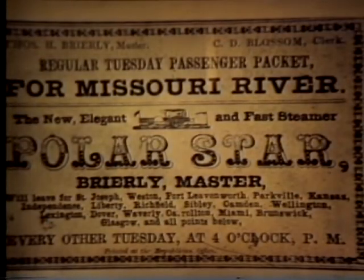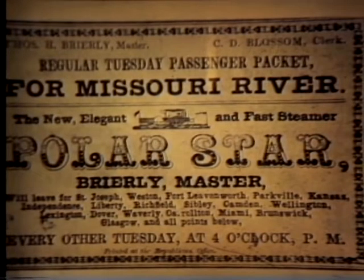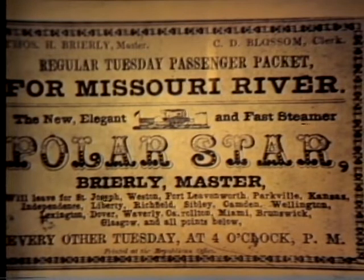In the next slide, we see an advertisement for a packet boat. By 1817, the first steamboat had called at a Missouri port on the Mississippi, and soon regular packet service was established on the Missouri and Mississippi rivers. This particular one, the Polar Star, operated between St. Joseph and St. Louis, leaving St. Joseph every Tuesday at 4 o'clock. That is, every other Tuesday at 4 o'clock. It was a 2-week round trip.